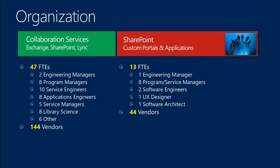MSIT really breaks their organization up into a couple of groups. They've got collaboration services: Exchange, SharePoint, and Lync. So they've very much aligned those folks with how the Office Division is looking at Office 365 all up. We see more and more features, especially in this release, starting to come out that stretch the boundaries between the products, and so it starts to make sense to have the same group of people managing the entire Office 365 quote stack. Yeah. And there's 47 full-time employees and 144 vendors.